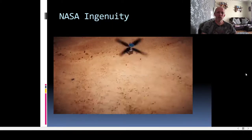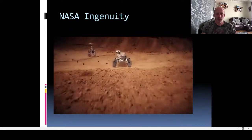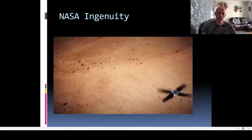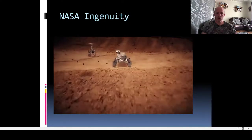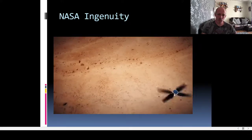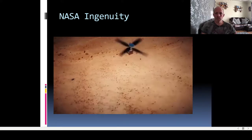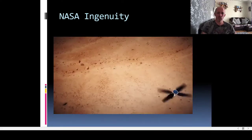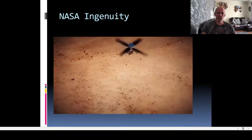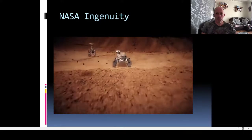Move on to here as well. NASA Ingenuity. This is a little helicopter test which is going to be stowed away on the Mars 2020 rover. So when it lands, they just want to try and see how well little helicopters can fly around on the Martian surface. It's quite exciting to be able to see what happens when they test this little device out. It's just a flight test to see how it copes in the much thinner atmosphere than we have here on Earth. It's quite a nice bit of innovation going on there from NASA.